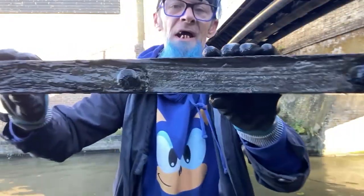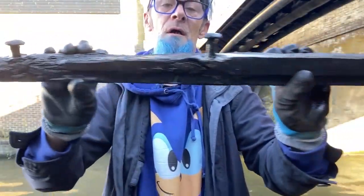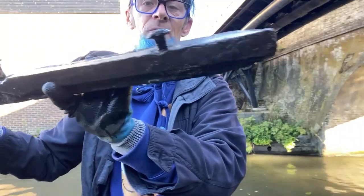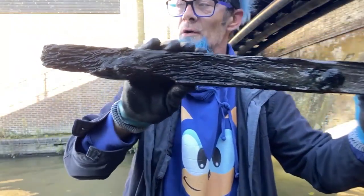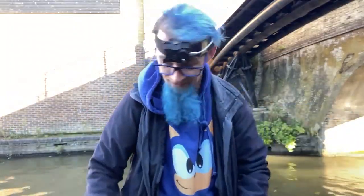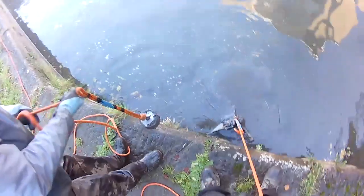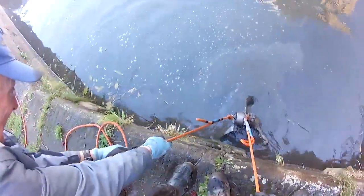Nice. Antique coat rack. Anybody? No, I don't think it is, but it's got these lovely nails coming out the top of it. That'd make quite a nice coat rack, wouldn't it? Oh, yeah. Oh, it's one of them. Oh, no. Ray, what are you playing at?